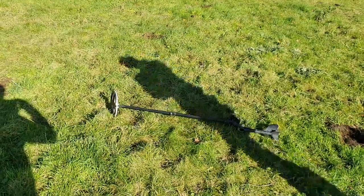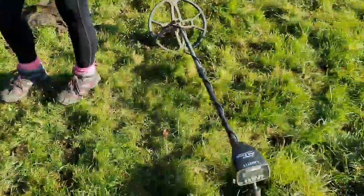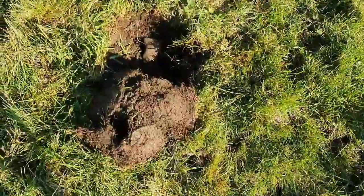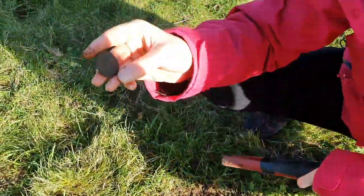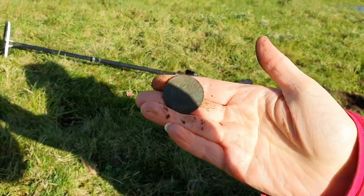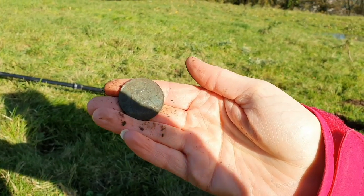Sarah's using the ORX today. I'm using the AT Pro, and you've just had your first signal, haven't you? What is it? It is an old penny. First coin of the day, 1-0 to you. Well done.